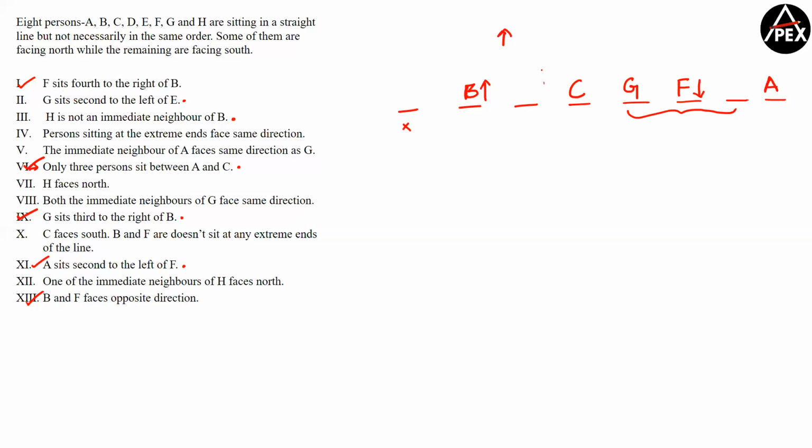Okay, if A sits here and facing this direction, we will have G sitting second to the left of E. Okay, and E sitting here and facing this direction, we will have G second to the left of E. Now H is not an immediate neighbor of B. So H cannot be here, H cannot be here. I can say that H will be here. Now we can say that, okay, there is only one place left for E, yes, and it is given that G sits second to the left of E. So each direction should be like this, yes, and the only person left is D.